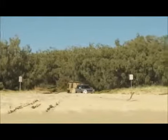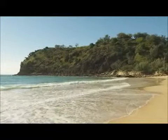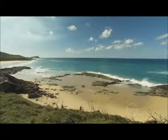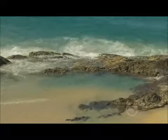On the other side of Indian Head, you can admire this massive headland, named by Captain Cook when he spotted some Aborigines standing on top of it as he sailed past. Further up the beach are the beautiful champagne pools. During the cooler part of the year, it's the perfect place to see humpback whales migrating.